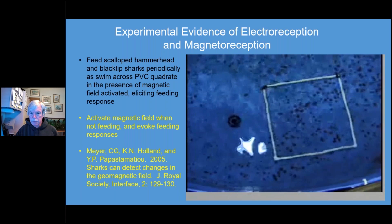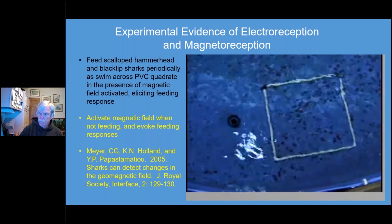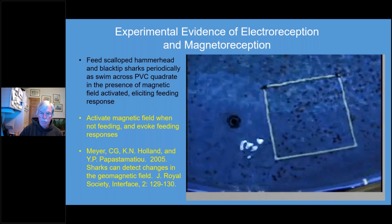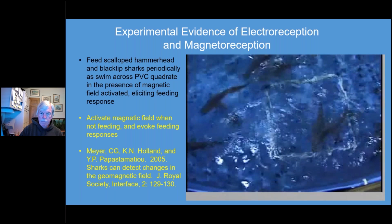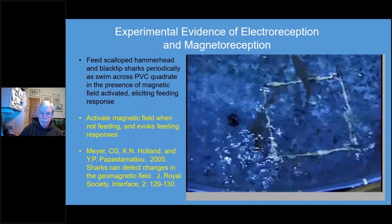The sharks are subsequently presented only with the altered magnetic field. Shark mangle trials, March 26. 5, 4, 3, 2, 1. Crank it off. They respond by converging on the quadrat, even though no food is present. This experiment demonstrates that these sharks can detect magnetic fields.